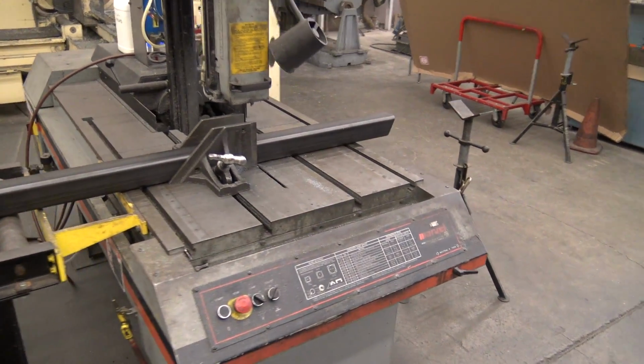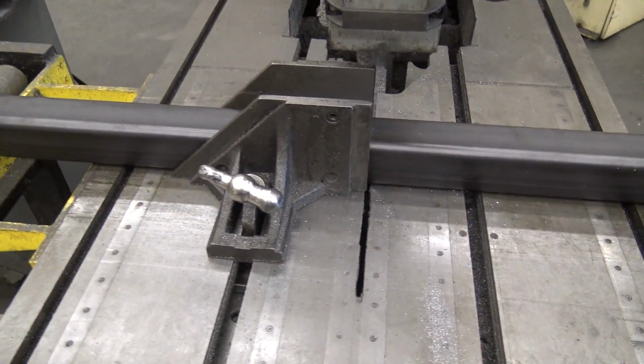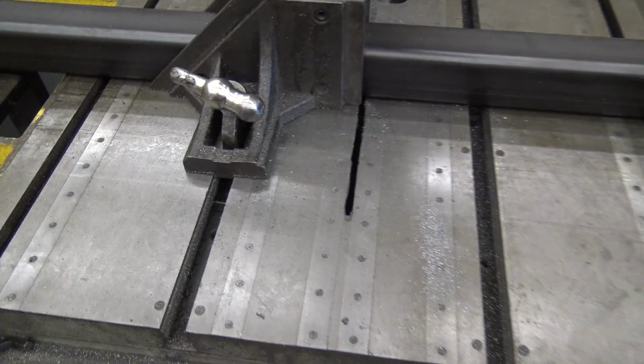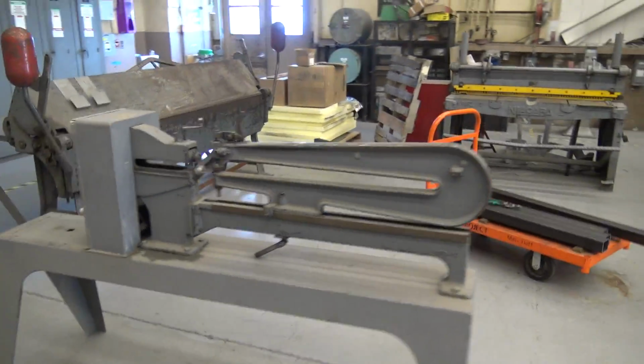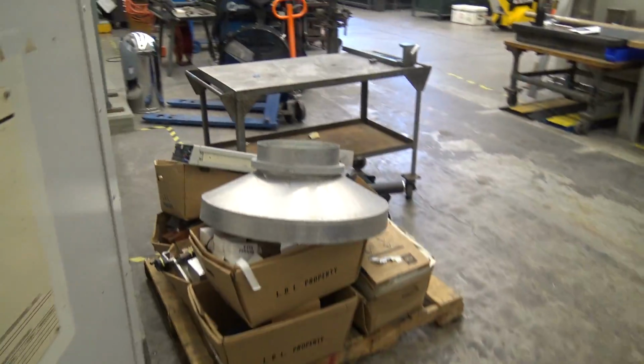That's awesome. It's feeding in. Automated vertical bandsaw. You can see it moving in. Deep throat punch. Oh, so cool.